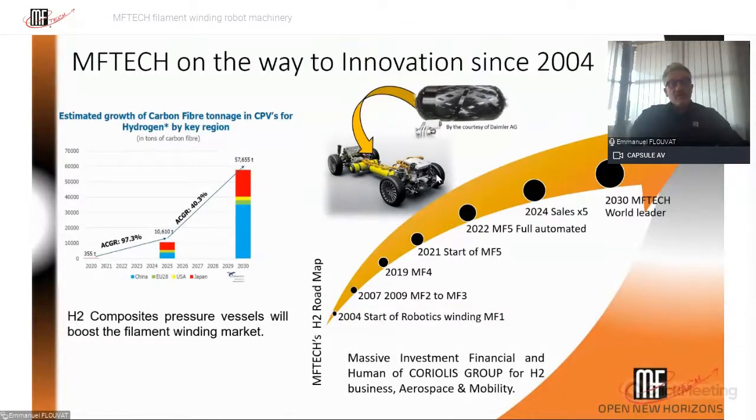If we take a look, and thank you to Andrew Maffel for giving us this picture on the left side, this is the consumption of carbon fiber, the tonnage in composite pressure vessels for the years to come. And we can see that we will increase dramatically the consumption of carbon fiber. So today we don't know if the production can follow, because it will be a huge tonnage of carbon fiber. But what we know at MF Tech is that the H2 composite pressure vessel will boost the filament winding market, for sure.